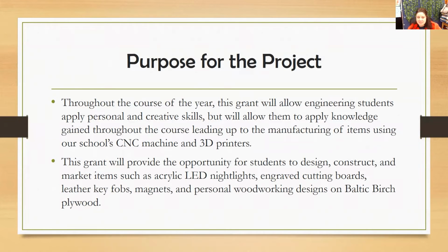The purpose behind this, because we do have the CNC machine already and we already have Glowforge, it was an opportunity for me to be able to offer the students the ability to create something. So what I have put in front of them is actually the idea of them opening their own sales department or their own store in a sense. The students will be allowed to market items that they've created using our supplies, but this grant will help us buy some of the things that we need to get that started.